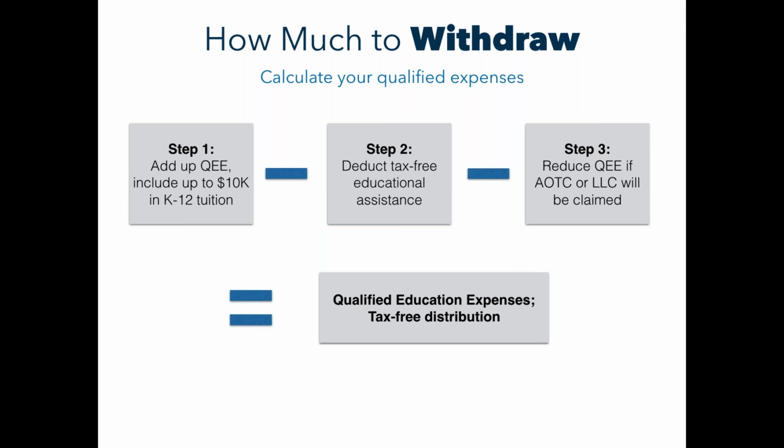A lot of other people, and what you'll get after that equation is the amount of qualified education expenses. That will be the amount of your tax-free distribution. Anything over that amount is going to be considered non-qualified, in which case you will owe income tax as well as a 10% penalty on the earnings portion only of the withdrawal. The contributions that you put into the account will never be taxed or penalized since you made those with after-tax money.